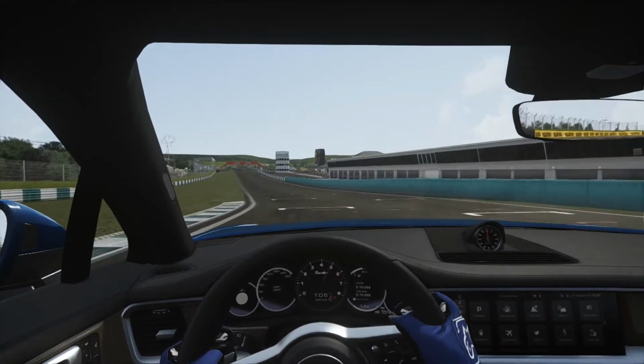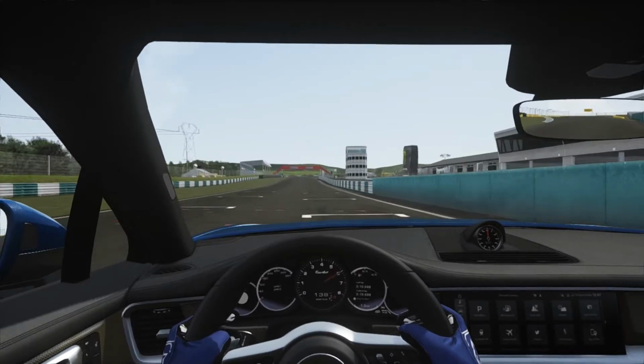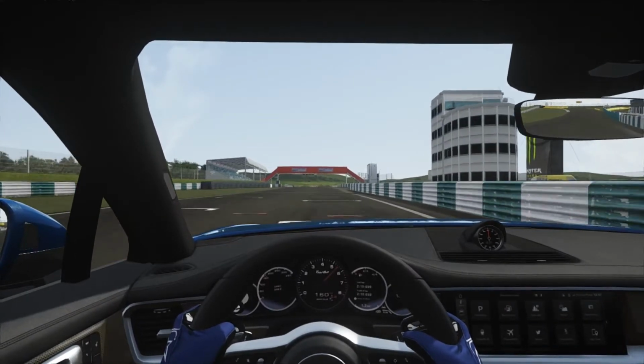Okay, well that's the second lap done. That felt a bit better. Let's see whether we can push a bit harder on lap 3.